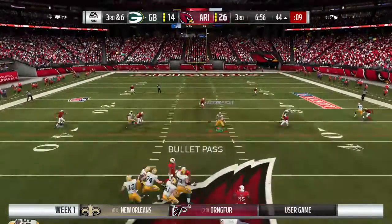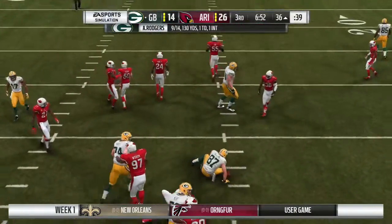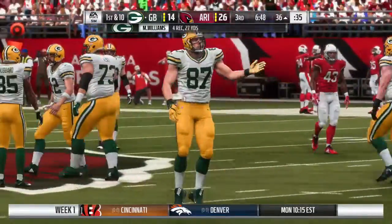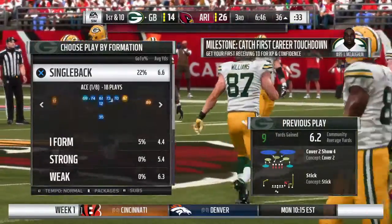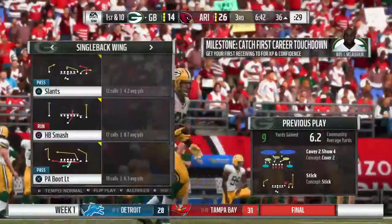To throw, it's Rodgers. Got a man, it's complete. Williams. And he's able to get the first before he's taken down at the 36. What a methodical drive this is turning out to be. That time 9 yards, and the sticks move again.